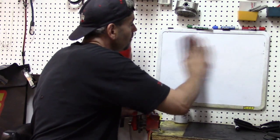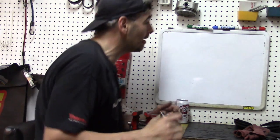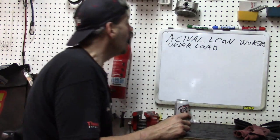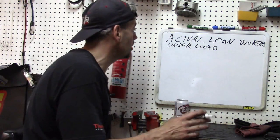Okay, so based on what we've got so far, we've narrowed down pretty strictly. We have an actual confirmed lean condition that gets worse under load. So now one of the things we can do based on this, we know we've got a fuel deficit issue.